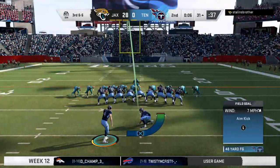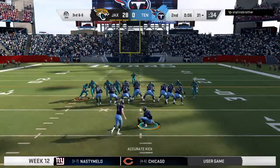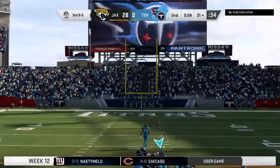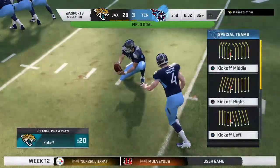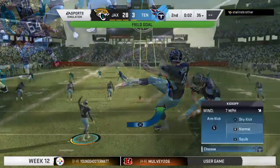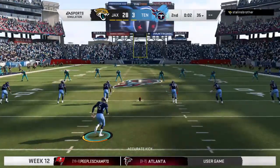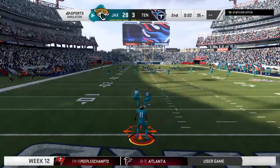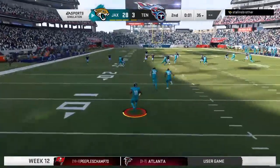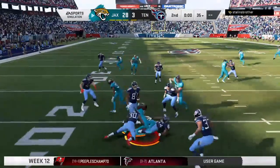So on 3rd down, the field goal unit will come out as they'll try to get 3 before half. From the right hash, this from 48. And it is good. That one looked to be in trouble the whole way, but it does get over the bar. So a big play before the end of the half to get them into this spot, and they cash in with 3. The big play, the field goal, not much time left on the clock. That's the way to go into the half.